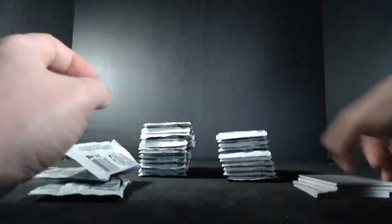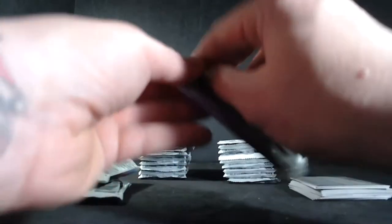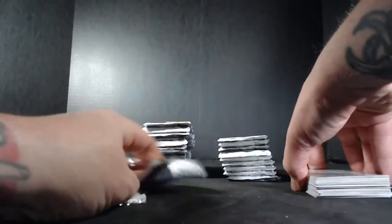If there's another relic in this one, then we definitely know that the other half of the case should have some autos, because we'd have pulled all the relics. Yep, and it is a relic. I just saw it right there. So look for the other half of this case to have some autos, if we've only pulled one.